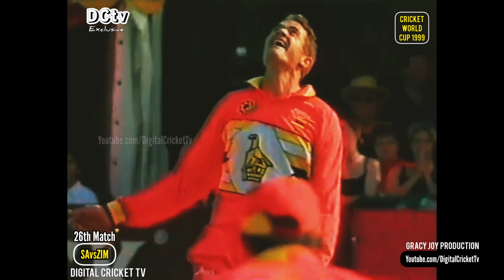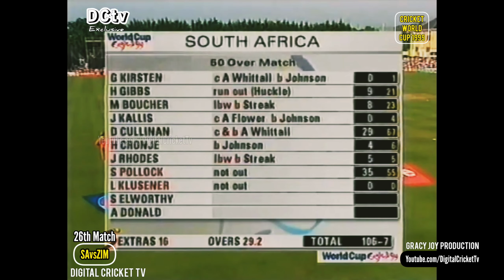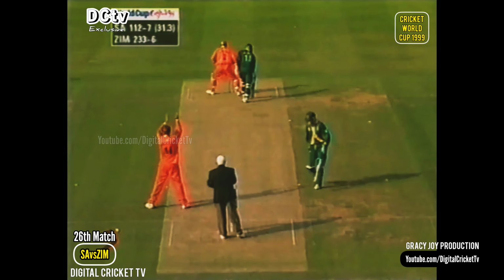From that, you can see how quickly that ball went back at him. Almost a reflex action. Kept his eye on it. So Cullinan gone for 29 off 67. Pollock is not out, 35. Lance Klusener just arrived at the crease on strike, and he hasn't as yet been dismissed in this 99 World Cup. 12 not out against India. Well done. That's good fielding.